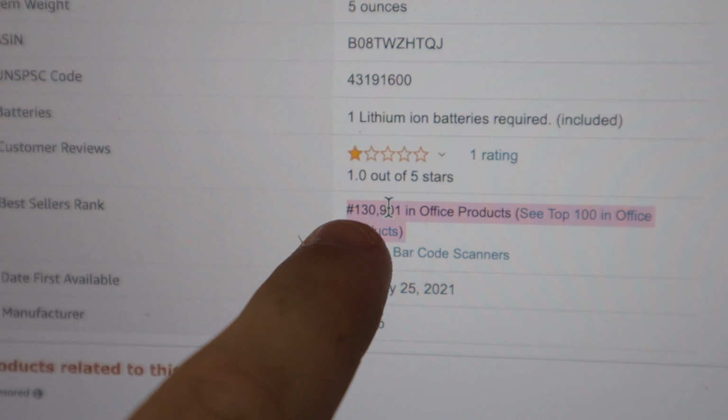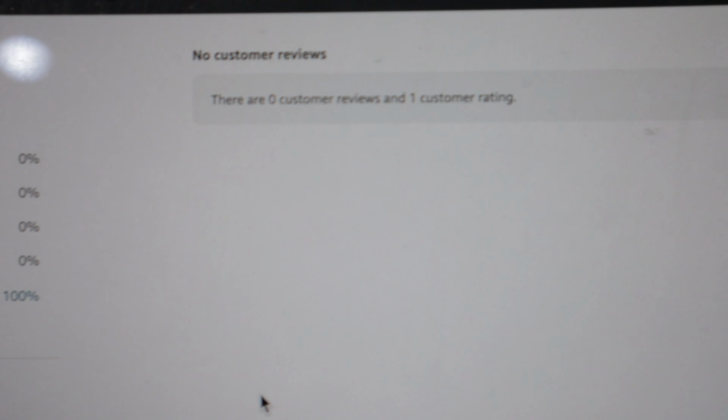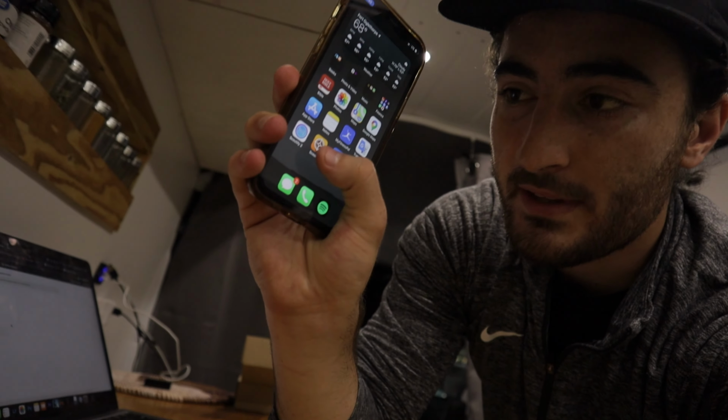The one thing that this doesn't show you on Amazon is out of how many products that is. Also, I'm interested, what's this 1-star rating? 1-star, 0 reviews. That's odd, but because it's newer, it probably hasn't sold that much. And what we can actually do is take that ASIN and I'll look it up in something that I have called Scoutify 2. That'll show me a little bit more information.